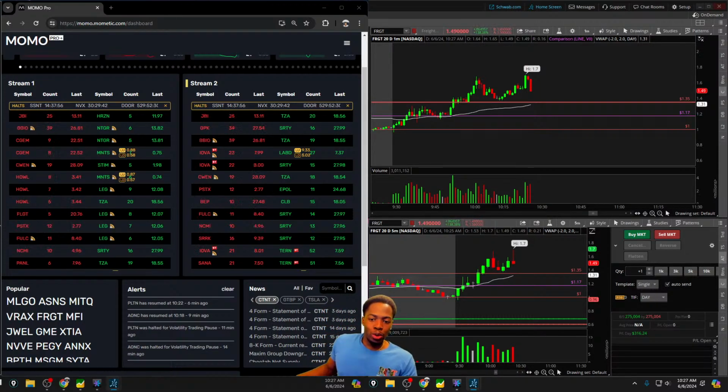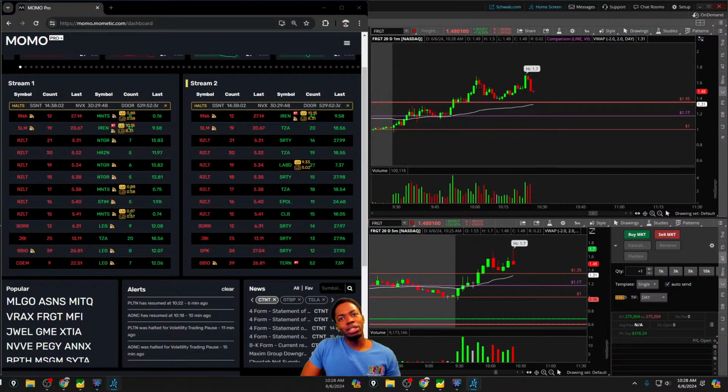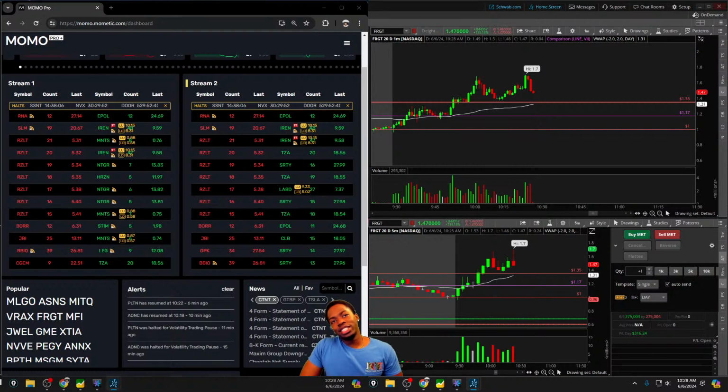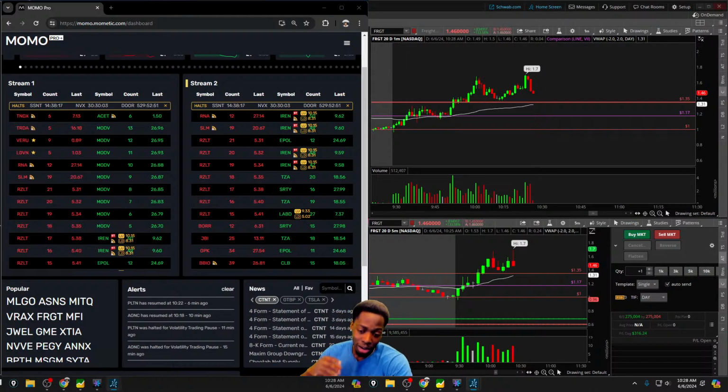Slow Momo. This thing gave a nice move, but I mean, not great for the scalps. The range was limited for a lot of it. Some areas, it could have worked if you're just ultra aggressive, I guess. But even then, maybe you got caught in some flushes and then gave back. Because for me to capture every move up, I'd have had to been buying everywhere.